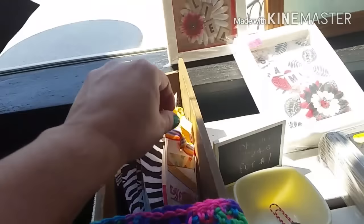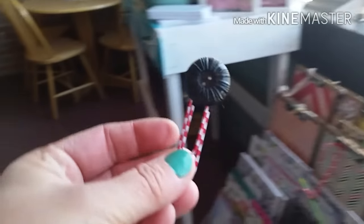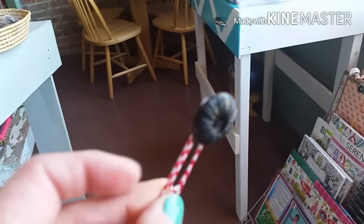And then I've made bookmarks using scraps of paper and ribbons. I've also used up my button stash and paper clips and made these type of bookmarks. I've made those.